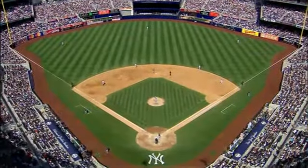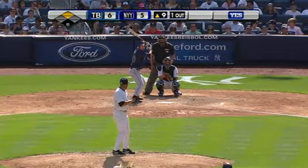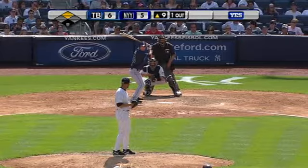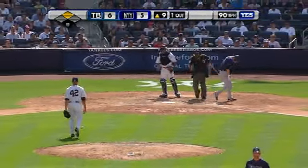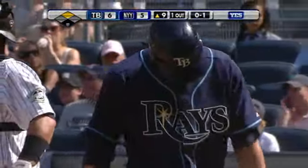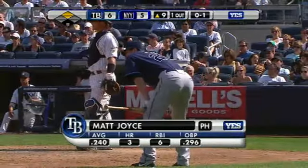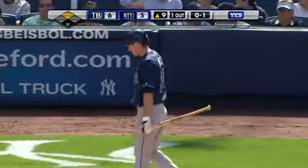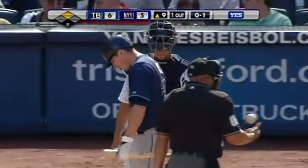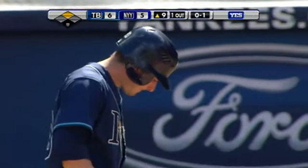Speaking of Matt Joyce, pinch hitting for Gabe Kapler. Joyce came over from the Tigers in the deal that sent Edwin Jackson to Detroit. And at this point, David, that looks like a good deal for the Tigers. Well, I like Edwin Jackson and his delivery and his power arm, and I think the Rays do miss him, but you have to give Matt Joyce a chance. He was just recently called up from AAA. He's a highly touted prospect in the Tigers organization.